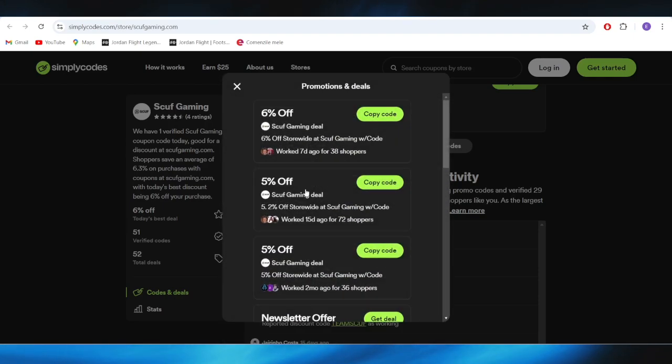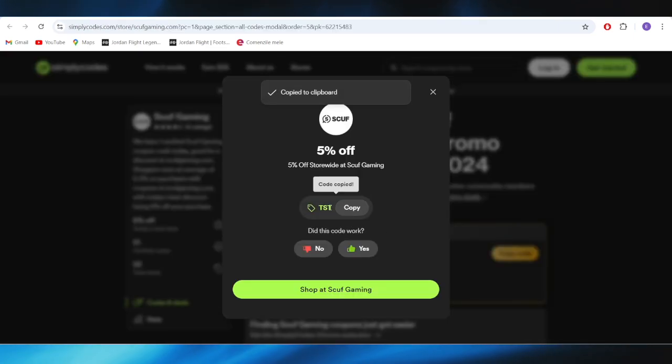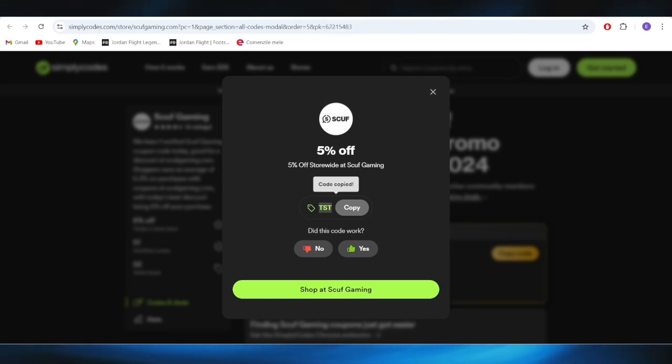to get a discount. For example, if you want to get this 5% discount right here, all you need to do is select copy code right here. And this is the promo code. You can copy the promo code from right here and you can apply this promo code on your next purchase in order to get this 5% discount.